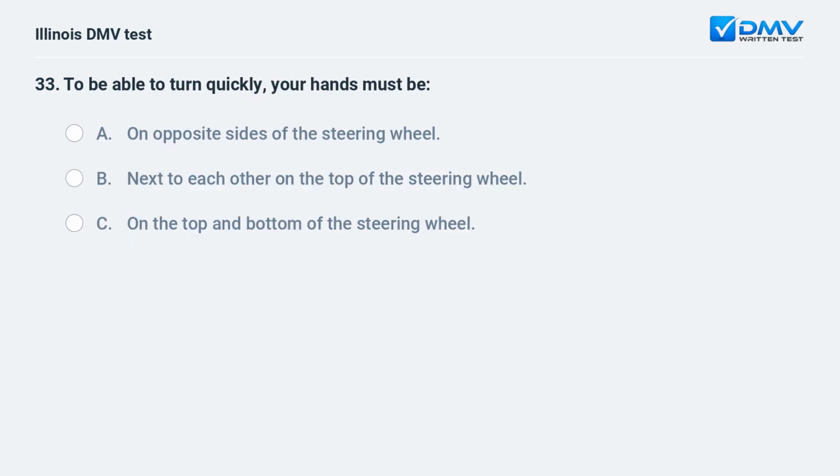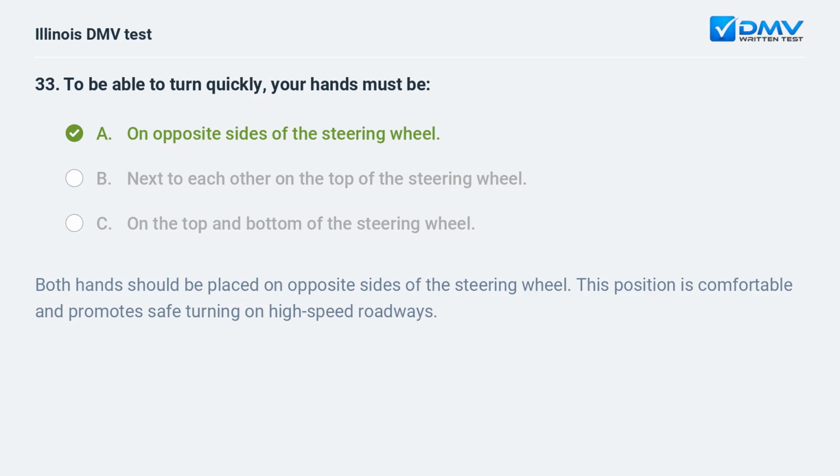To be able to turn quickly, your hands must be A. On opposite sides of the steering wheel. B. Next to each other on the top of the steering wheel. C. On the top and bottom of the steering wheel. A. On opposite sides of the steering wheel.